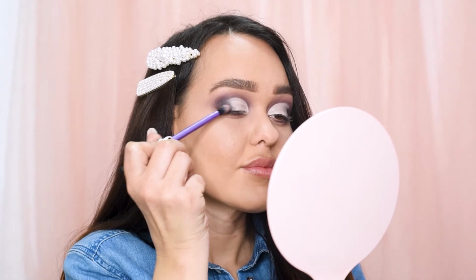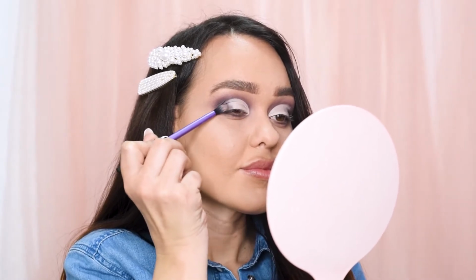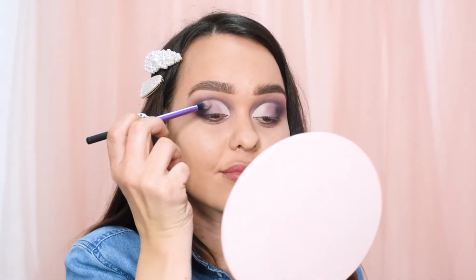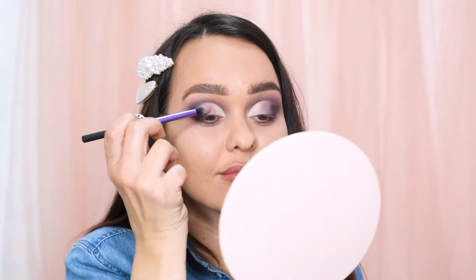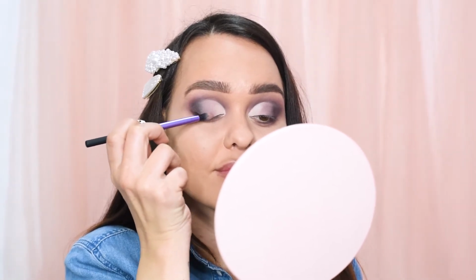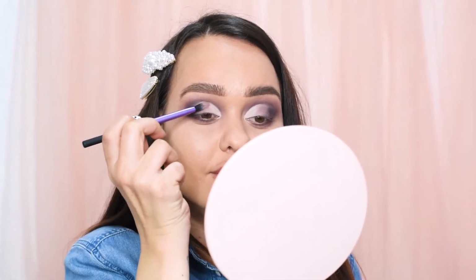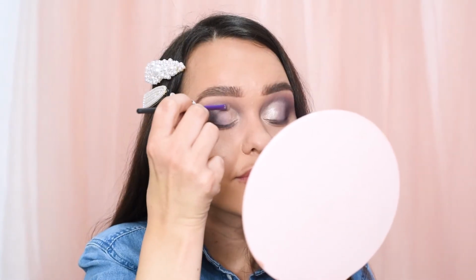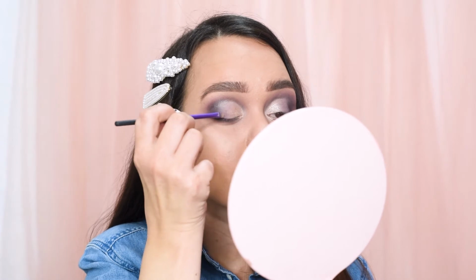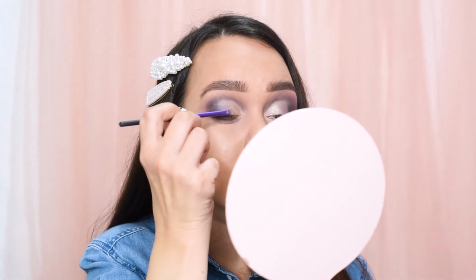And snap, a cut crease, if only it was that quick. With the dark purple shade, blend the outer corners of the cut crease to soften the look. Now I'm adding the transition shade on my eyelid. I like a shimmery lip for the inner corners of my eye, but you can add a light matte color too.